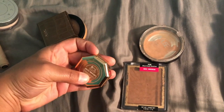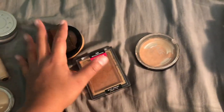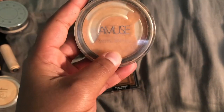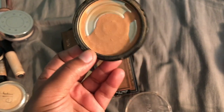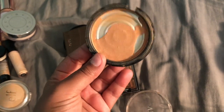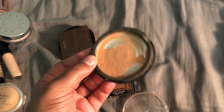Like, this one, I just don't want to use this anymore, but I don't think any of these I would really declutter. The only one is kind of this Amuse Cosmetics matte bronzer. Clearly, it is used and abused. There's no way I could give this away to someone and they'd accept it. This is nuts. But again, it's in my project pan. And I don't know if I'm going to be able to use it up. And there's not a lot left, but I don't know.